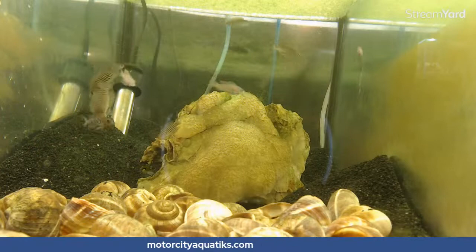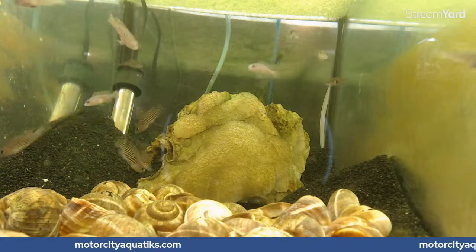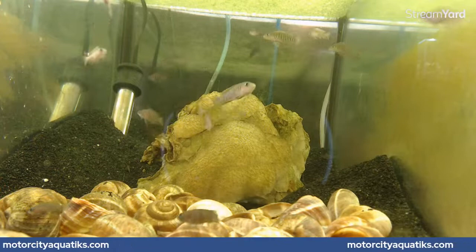You know, no plants. Look at them. They're even doing their little mating dance there on the left. They're all playing around and stuff. Healthy tanks, bro. Healthy tanks. But, yeah, that's it. I mean, I'm no pro.